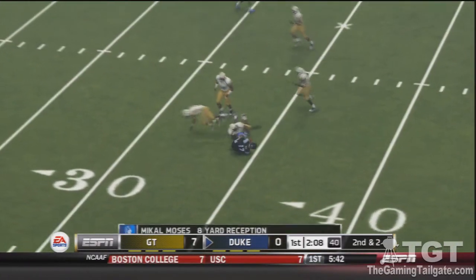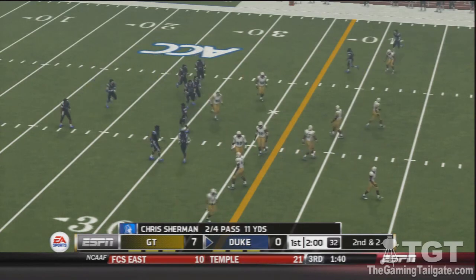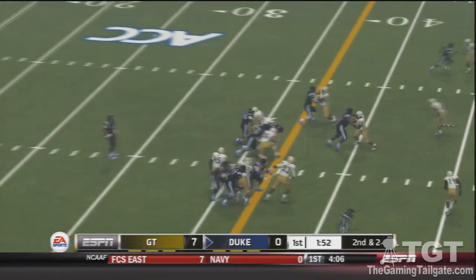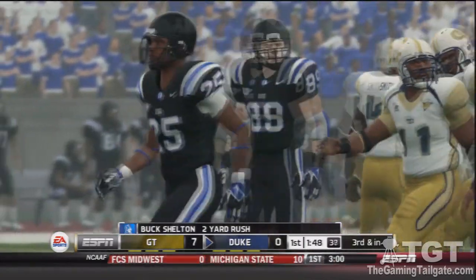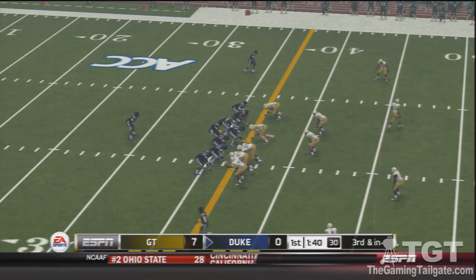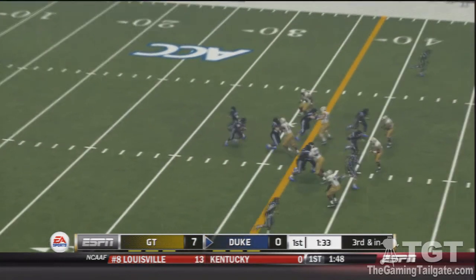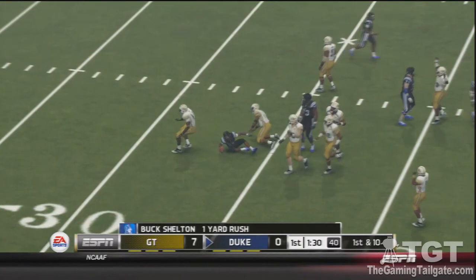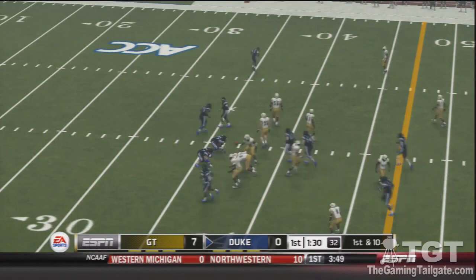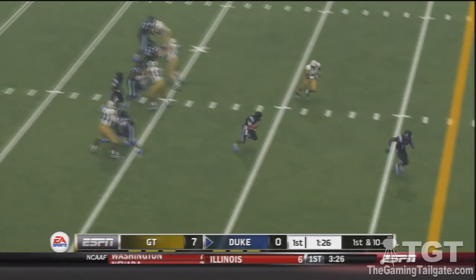Throws complete. He's got room to work. He's taken down at the 34. He's taken down around the 36-yard line. And he makes it out to about the 37-yard line. You know, on these shorter distances to pick up the first down, it's basically the offensive line matching up against the defensive line. And on that particular conversion, the offensive line did a nice job of getting just enough of a push to give the back enough room for the first down.